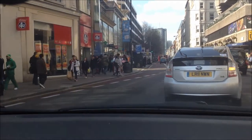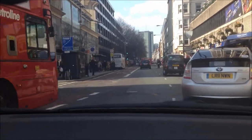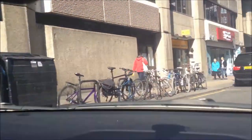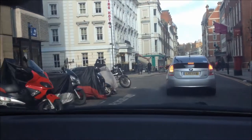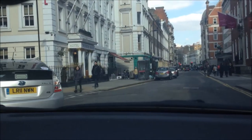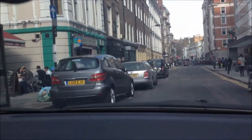Exactly. Now this is Tottenham Court Road. Tottenham Court Road. I used to work over there. Okay. Just here, we're pulling into the actual road. That's right. The tribunal service is just right there. I used to work there. In fact, that was as recently as 2 years ago. That was my office. I used to work around here. Okay. And, yeah, just over there. Okay. At the square there.